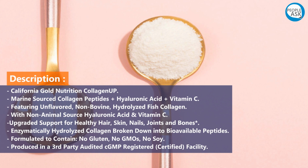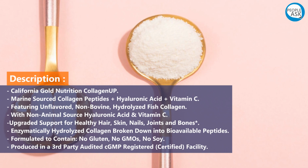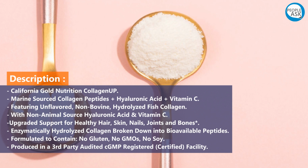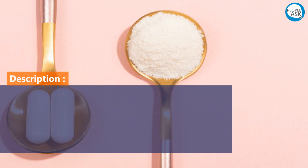Enzymatically hydrolyzed collagen broken down into bioavailable peptides. Formulated to contain no gluten, no GMOs, no soy. Produced in a third-party audited cGMP registered, certified facility.